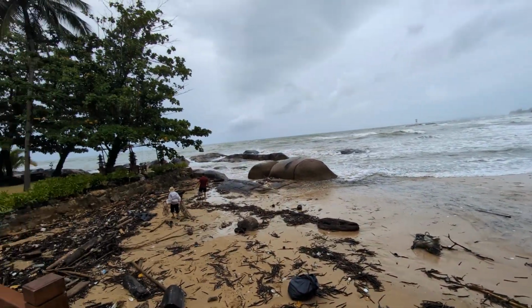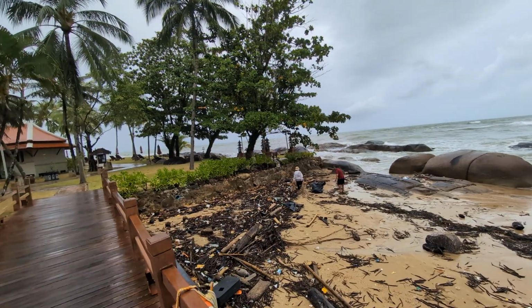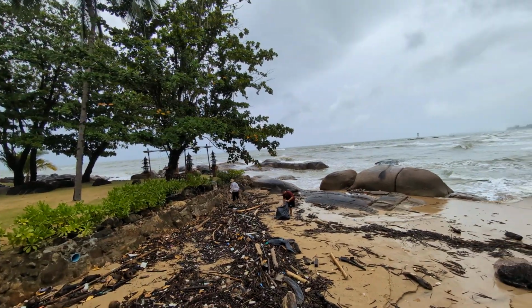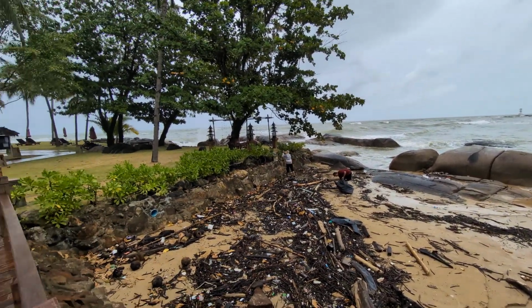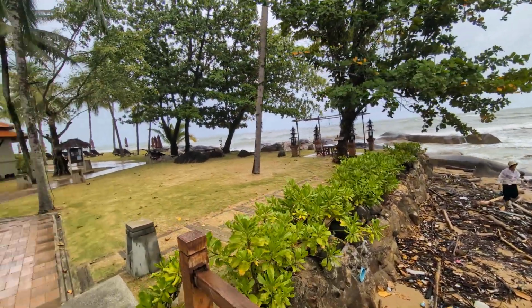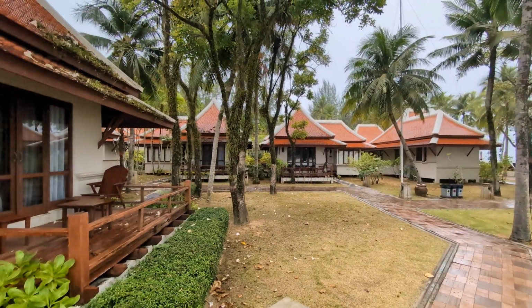The staff are doing a beach clean-up here. This is an area where a lot of stuff just gets blown in from the ocean. So they are doing a good clean-up, which is really good to see. This is where a lot of the lizards hang out. Or accommodation.